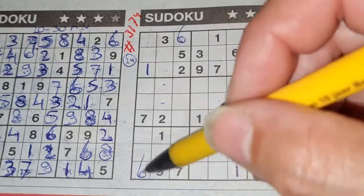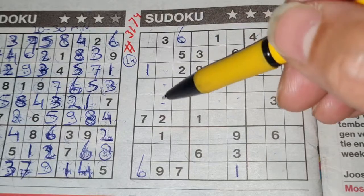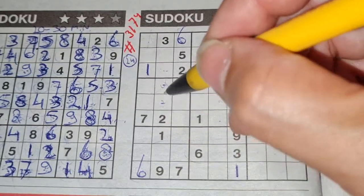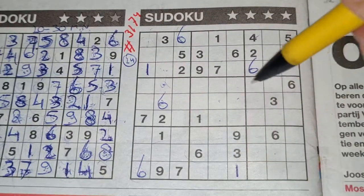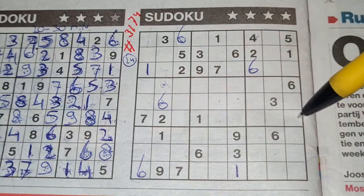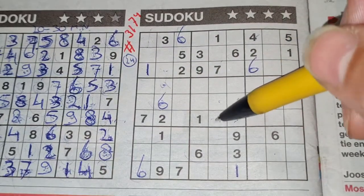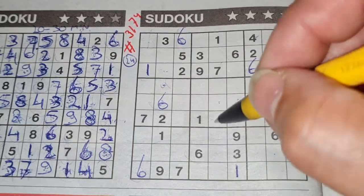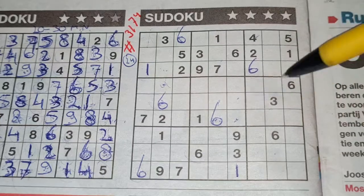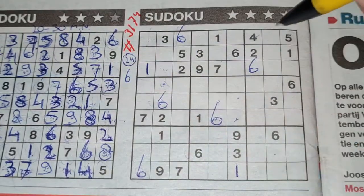6 in the third column, 6 in the first column, so in the column between, the second column, the only 2 places for the 6 should be here or there. We see there 6, no 6 there, 6 should be here. 6 in this row, 6 in the middle row, so row below, the only 2 places for the 6 should be here or there. We see there 6, no 6 there, 6 should be here, and all the 6s are used.